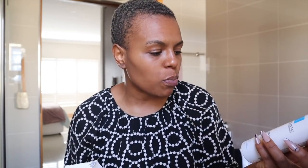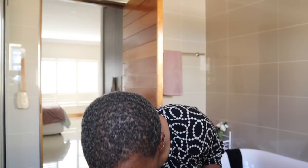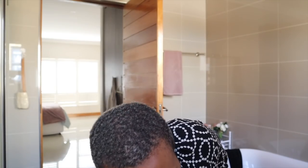So this one is definitely new to me right now, so I'm definitely gonna give this one a try much later on. I'm not quite yet, because I'm currently finishing off my La Roche-Posay Effaclar cleansing cream. Once I'm finished with that, then I will give this one a try. But I really wanted to just purchase it and have a cleanser ready and waiting. So we're gonna put this in the cupboard, because we've got a lot of space in the cupboard.